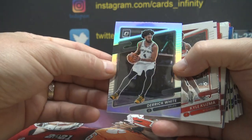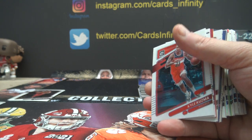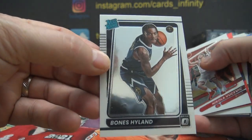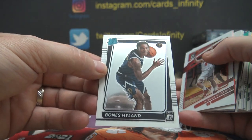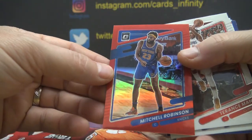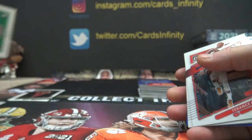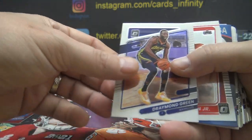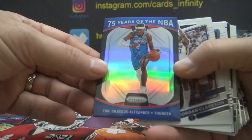Cavs. Derek White. Actually, we'll go Spurs down. Kuzma. Bones Hyland with one of those fingernail indentions. You see these on these every now and again. Bones Hyland. Vucevic. Our first color is Mitchell Robinson Red. That is 20 of 99 for the Knicks. Terrence Mann. Come on, man. Draymond Green. Brandon Boston, shipping up to Boston. SGA.